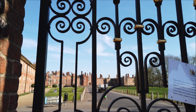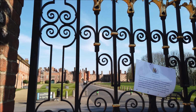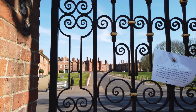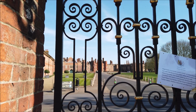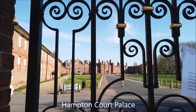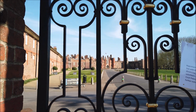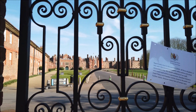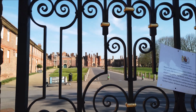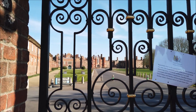So the original Tudor palace was begun by Cardinal Wolsey. Now, Cardinal Wolsey was quite the minister in the early 16th century. He was actually Henry VIII's Lord Chancellor, and he transformed what was actually an ordinary country house to a magnificent palace. Wolsey wanted to create a grand building where he could host not only the king and the royal court, but also monarchs from across Europe. So he invested huge sums of money to create a palace fit for the king.